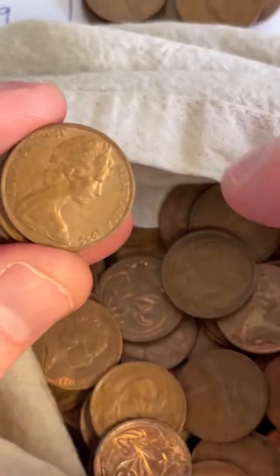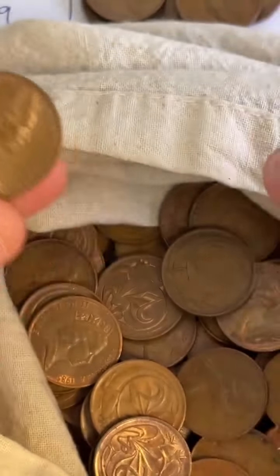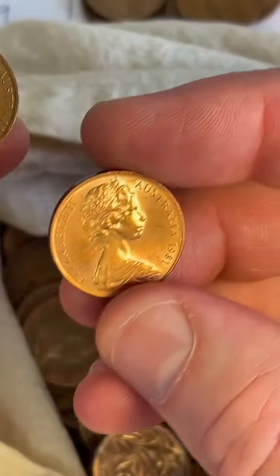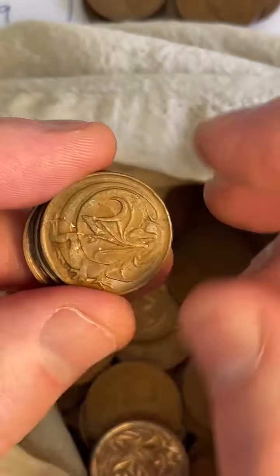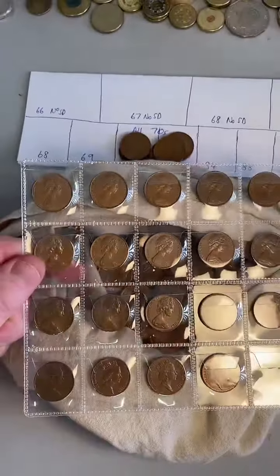So any of these 1 and 2 cent coins, all of the coins I get in, I can sell them as bulk lots in clean, bulk lots in dirty, nice, good condition coins as single coins like this. Some of the rarer coins that have got errors on them, and I also sell in sets. So I've made up some sets. I'll just zoom out a little bit so you can see.